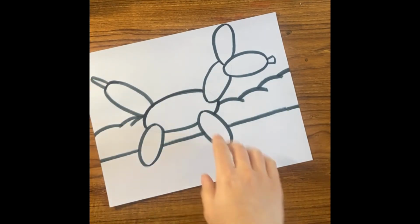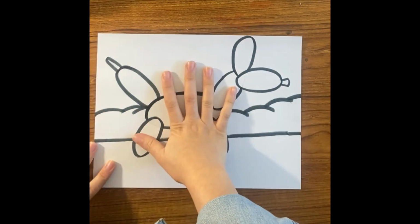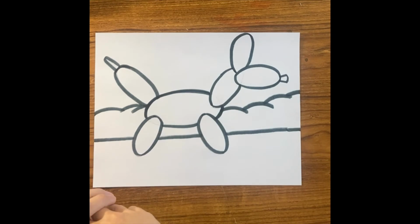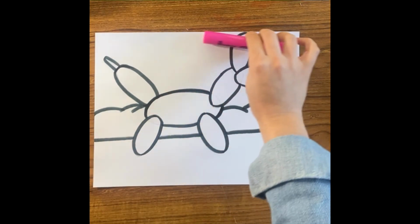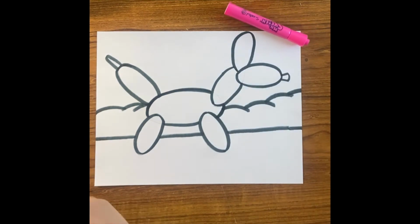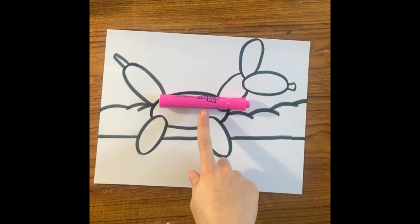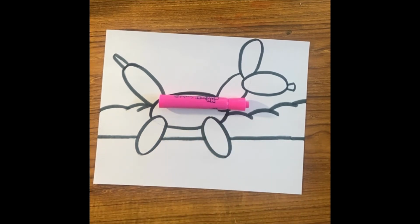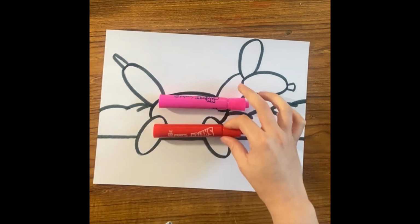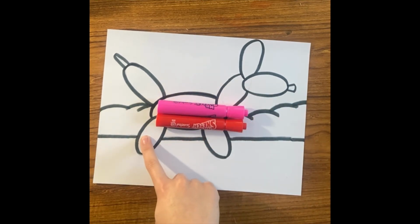And now I'm going to choose the colors for my balloon dog. So watch what I do. I'm going to choose the color pink for my balloon dog. Okay. I chose the color pink. I'm going to choose a color that's similar to pink, but darker. And that color is, can you take a guess? Red, right? I'm going to have those two colors that I'm going to use for my balloon dog.